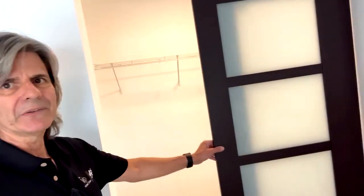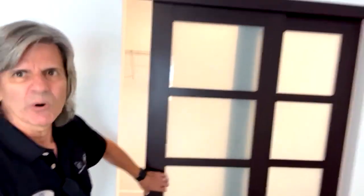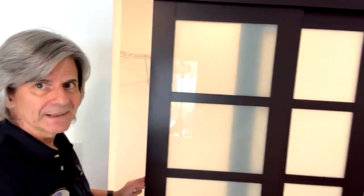Here is the master closet. This would be her closet, right? The other closet that we just saw would be his. This is hers, has the light inside. Really cool. Nice and big. Step inside. Also has an exterior window, lets in some natural light into the closet. Gotta love that. Let's go ahead, we're gonna step outside.